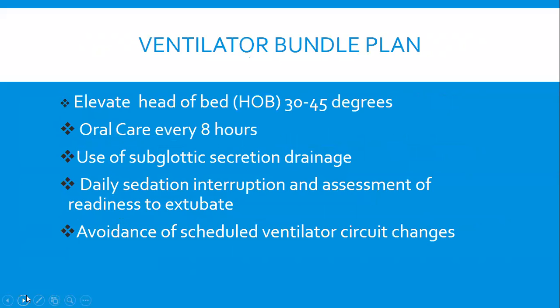The first plan that we should use should be the ventilator bundle plan. It consists of elevating the head of bed 30 to 45 degrees, oral care every 8 hours, use of a subglottic secretion drainage ET tube, daily suctioning, daily sedation interruption, and assessing readiness for extubation to get them off the ventilator. We also need to avoid changing out the vent circuits on a day-to-day basis. Have certain days where we do it so we can decrease the times that we break the circuit away from the patient to ventilator.